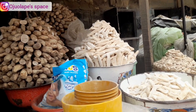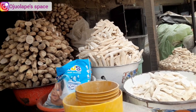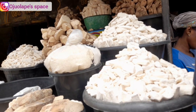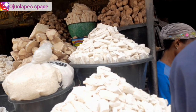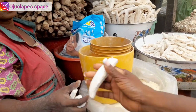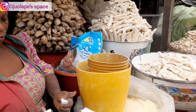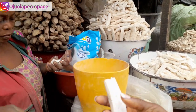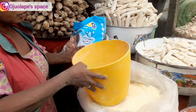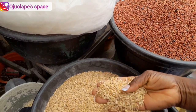So yam flour is the most common type of amala we have now. Amala is a Nigerian food made out of yam flour and sometimes cassava flour. Amala can be easily prepared and eaten with any soup of your choice: egusi, ogbolo soup, efo riro, edikang ikong. You can enjoy them with your amala. So guys, let's get into today's business of how to start this yam flour business.